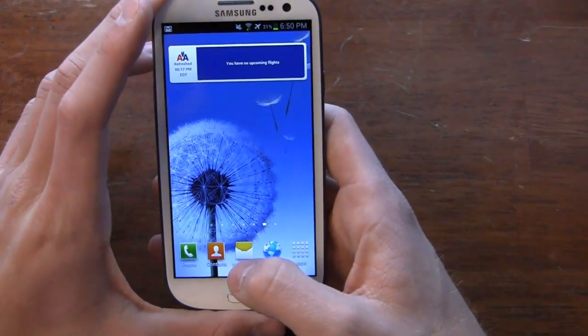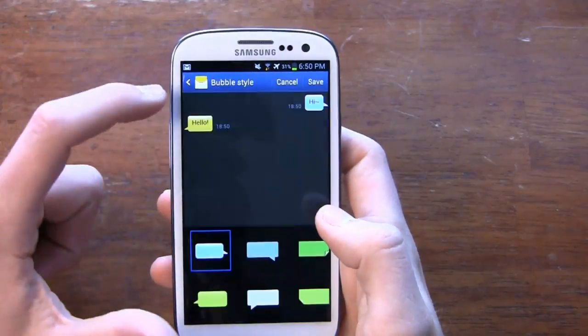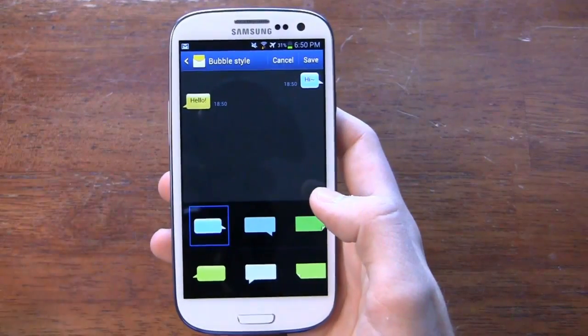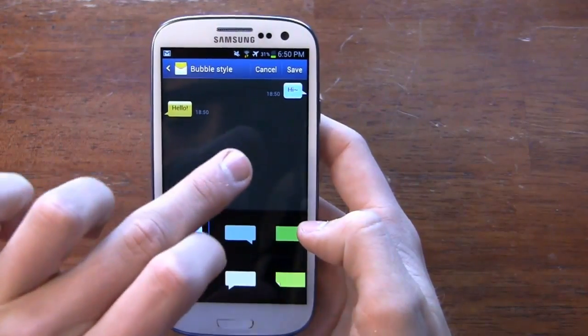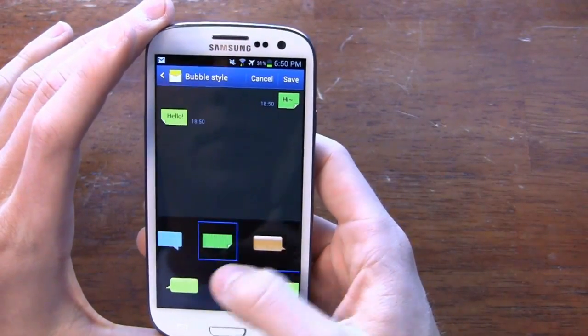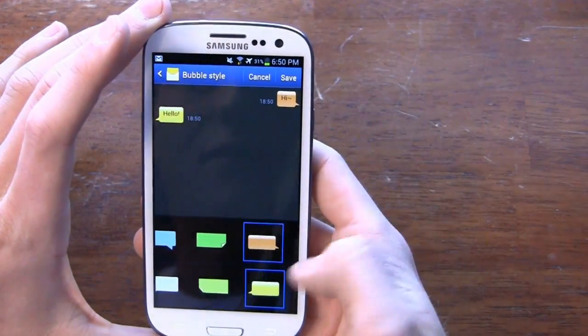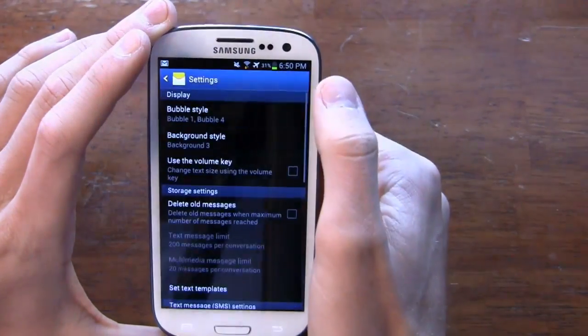Also, another really nice customization piece, and pardon me while I pull it away here because I am using this as my personal device. I'm going to take you into settings really quickly so you can see this. So you'll notice bubble styles. I can come in here and customize, much like the Galaxy S2, I can customize my text messages. So I see my bubble styles are set up. Not only can I change the bubble style, but I can change the background as well. So I can change these around, make them, you know, like that if I want to. I can come over here and do these. And then I can save that if I want to. I'm not going to save it.